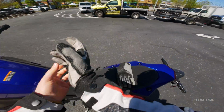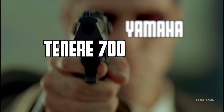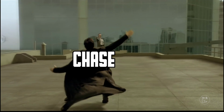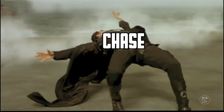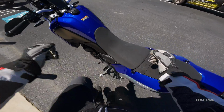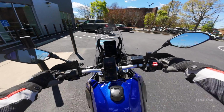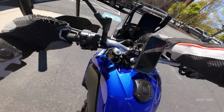I'm going to be honest, guys. I have intentionally avoided this motorcycle because y'all know I'm new to the ADV space, and I love the CP2. That's the engine that's inside of this bike. It's the same engine as in the MT-07. It's the same engine as the R7. I think it's a phenomenal platform, and I'm worried about this one. Let's get it cranked up.